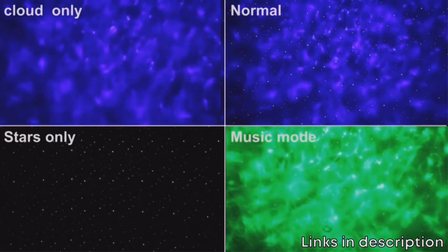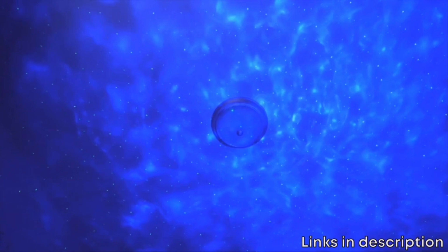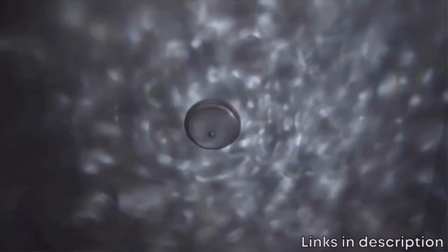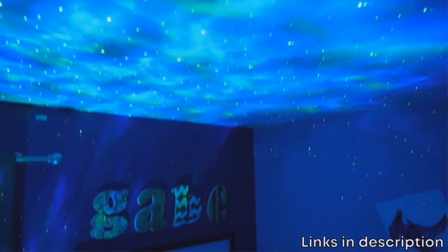You can easily connect it with your smartphone via Bluetooth settings and listen to the music according to your mood. The lightning array works with the rhythm of music, and the ocean wave effect gives you a relaxed feeling. It can easily be used for birthday functions, room decor, wedding, Christmas, and anniversary.